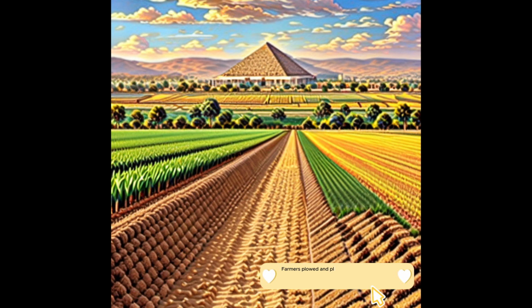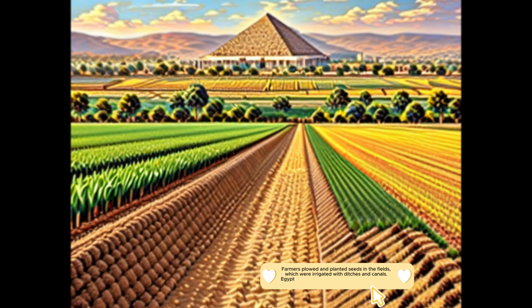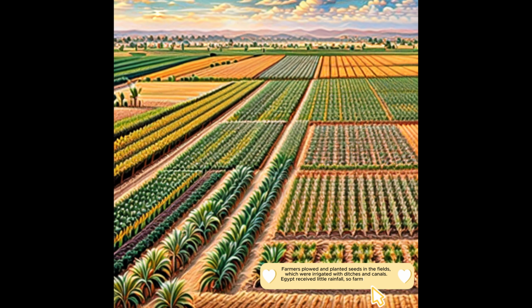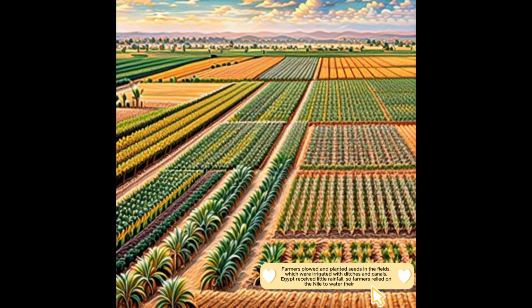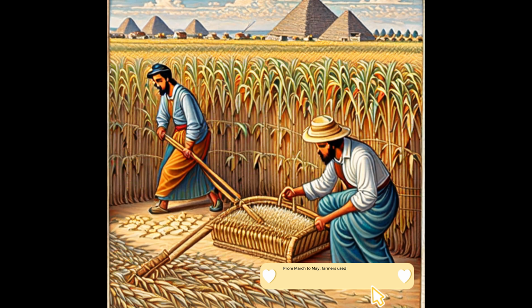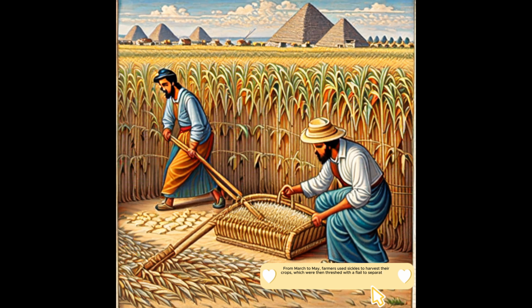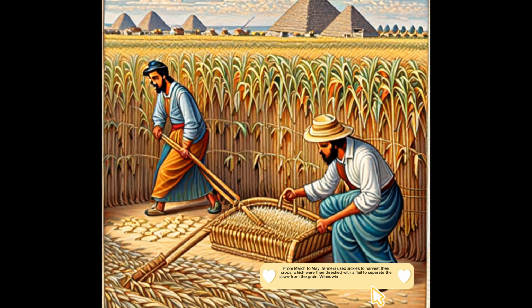Farmers plowed and planted seeds in the fields, which were irrigated with ditches and canals. Egypt received little rainfall, so farmers relied on the Nile to water their crops. From March to May, farmers used sickles to harvest their crops, which were then threshed with a flail to separate the straw from the grain.